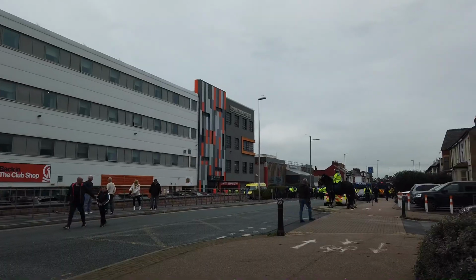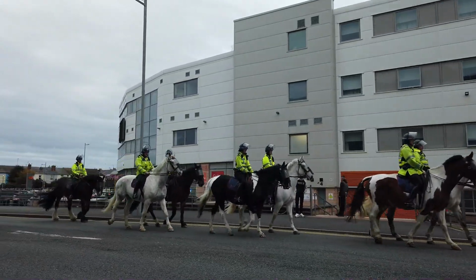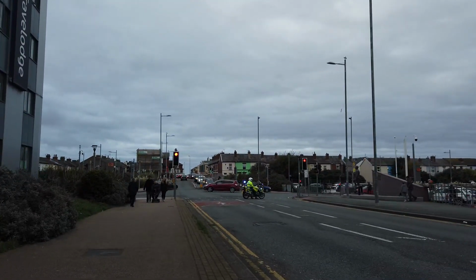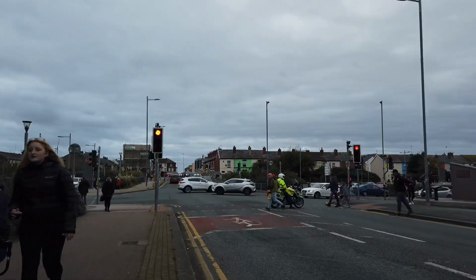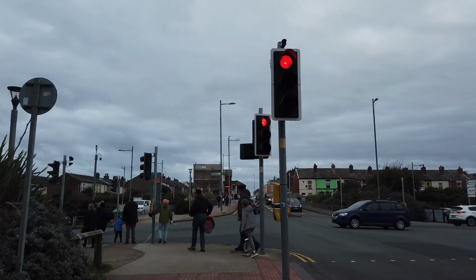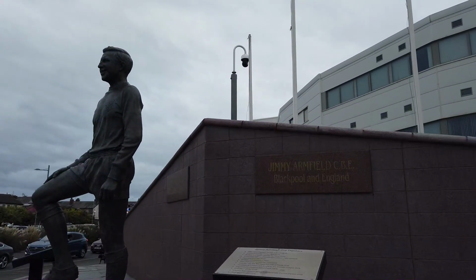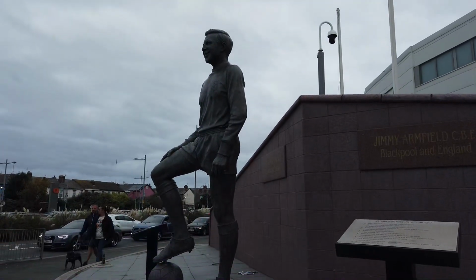Here's a little look back down. Yeah, massive operation. Check out all these horses here. Wow, mental. So we're now almost at Seasiders Way, which takes you past all the car parks in towards town, the main car parks, central car park. Yeah, this is mad. There's another club just up here. It's called the Armfield Club. They're doing some work on it. Just up there on the left-hand side, that's the Armfield Club, so that's going to be rocking later as well. This is a Blackpool legend, Jimmy Armfield. This is his statue here. Lifelong player for Blackpool, and also a summariser for BBC Radio.